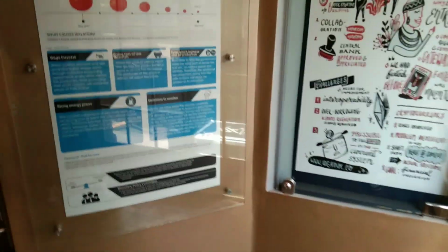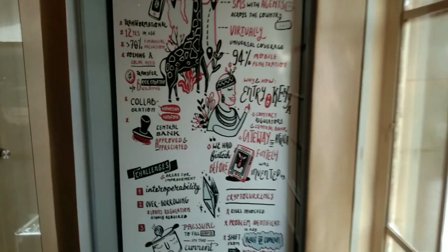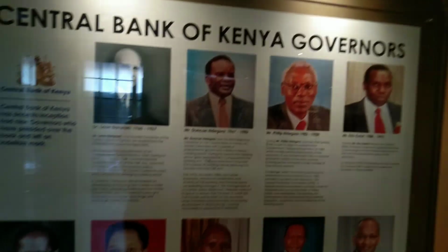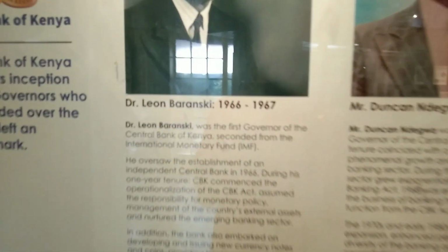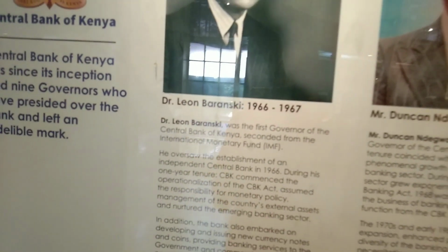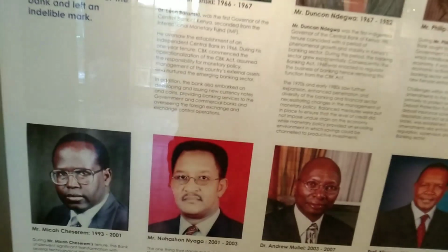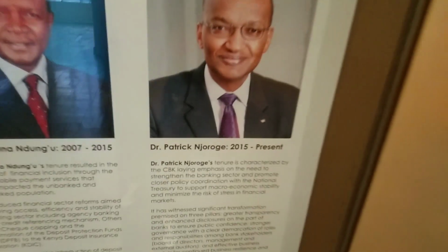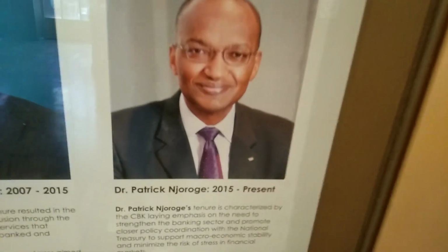In this section, my people, I'm going to take you through and show you the evolution of Kenyan currency from when we were colonized by the British. Let me show you. We are starting here whereby I'm showing you the different Central Bank of Kenya governors. This was the first, Dr. Reinhold Baransky, 1966, 1967, all the way to the current governor, Patrick Njoroge, 2015 to present. You can see.